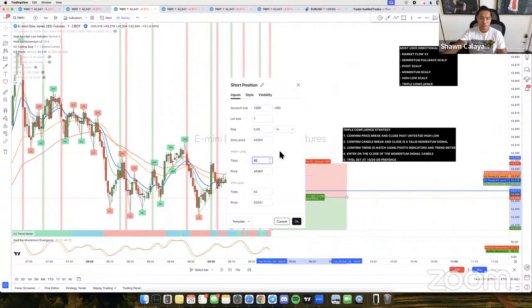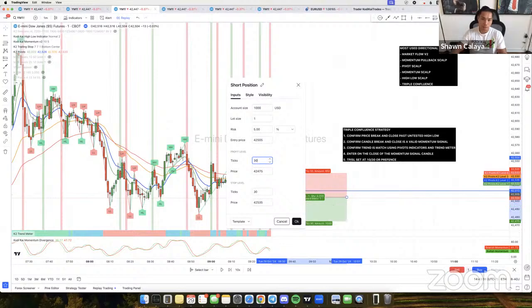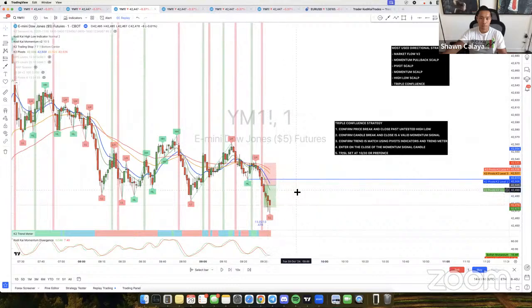It's going to be a market order. You can either set your TP stop loss to 1030 or you can set it to 3030. Again, it's up to you. 1030 is right here. If you want to do 3030, again, you can do that as well. It's just really up to your preference. Once you have that lined up, you let the trade run. Now the trade is running in profit. And there goes your triple confluence strategy.